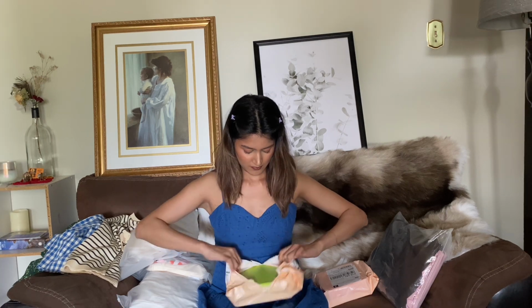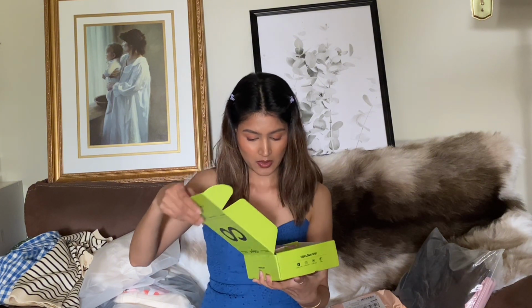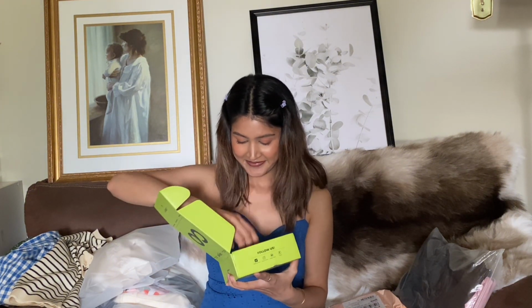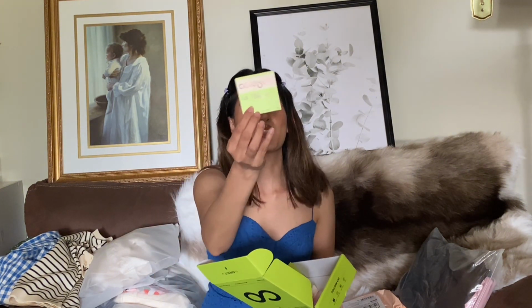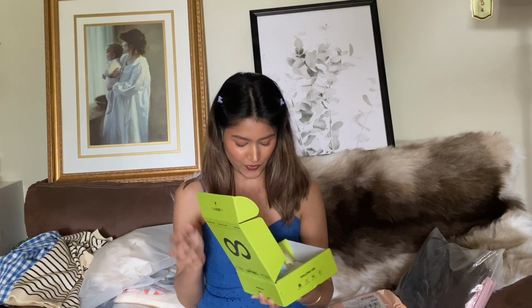Let's see what's inside this. Okay, this is also lens. Oh, I got lots of lenses, so lots of makeup videos are coming your way on Instagram, so stay tuned for that.